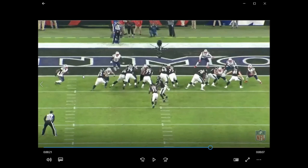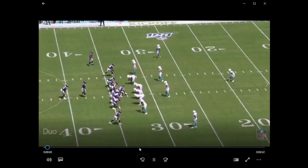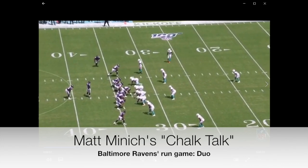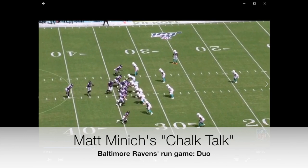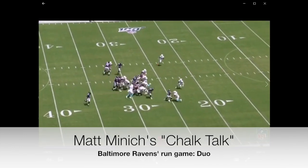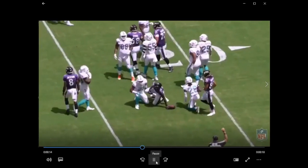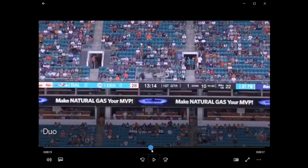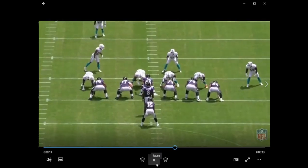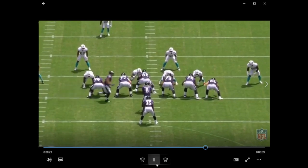All right, and then finally, we're going to talk about duo. So you hear a lot about duo, and there's sometimes confusion between duo and zone because they can look a little bit similar. And really, I think duo is an incredible play to run as a complement to the zone read. We talked about that with outside zone and power, how it's important to run both. I think it's equally important, maybe more important, running duo with the zone read. So we'll take a look here.